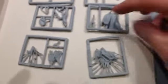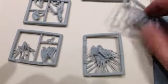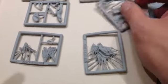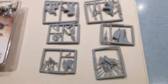There are no obvious air bubbles anywhere, and normally you get them on the base, in the joins or underneath the cloaks. It might be when we cut them from the sprue that a few will appear. But they look good.